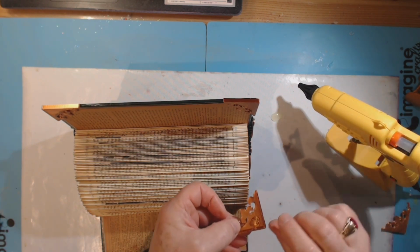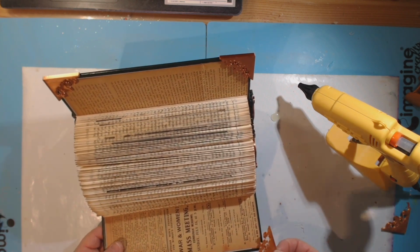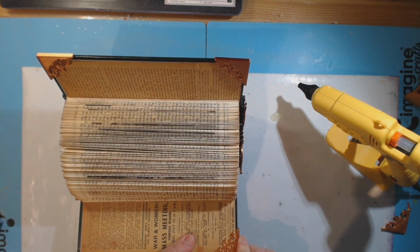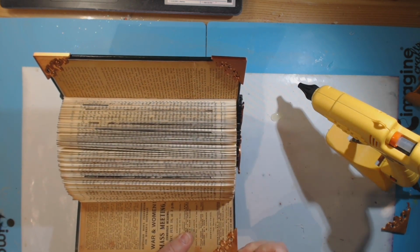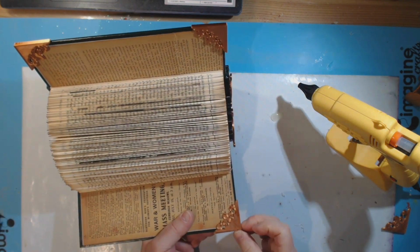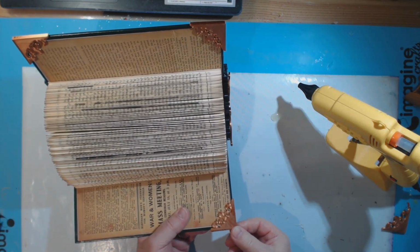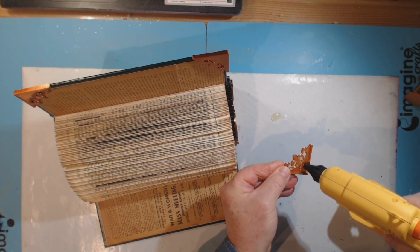These are designed so that you have sort of a hollowed spot, so they fit very nicely on the corners of this book. That was just a serendipitous kind of thing, because when I printed these out, I didn't know that that's how they were going to work. I got a little glue squeezing out from the side here, so I'm just picking it off. And the last corner piece.